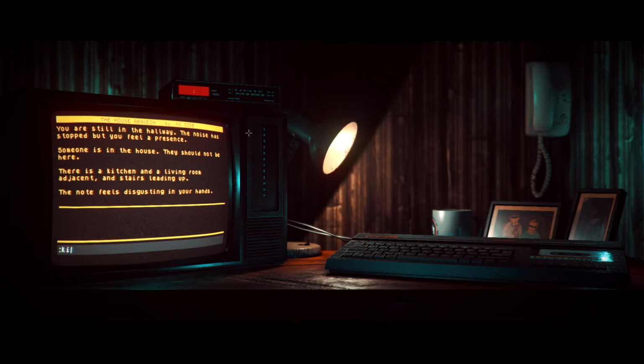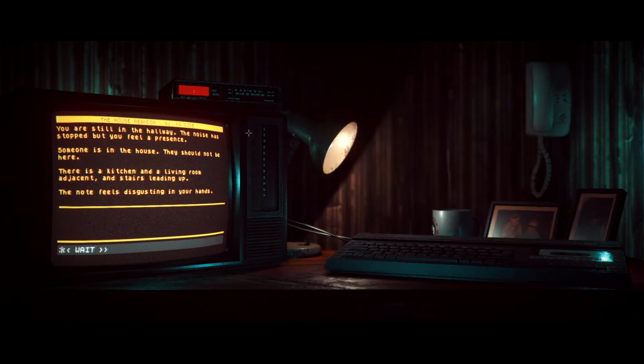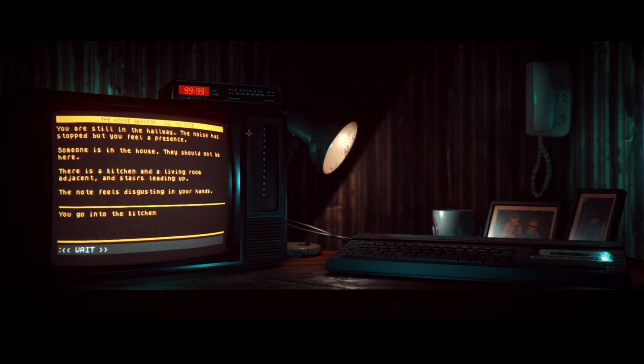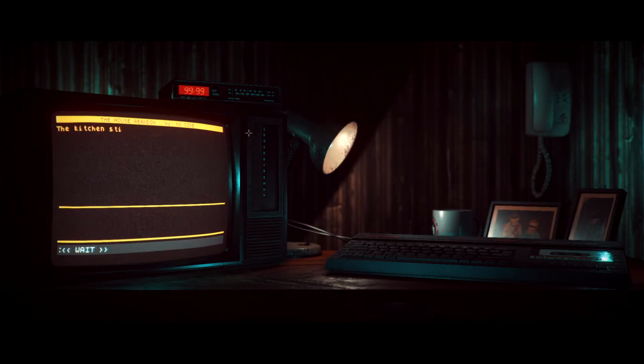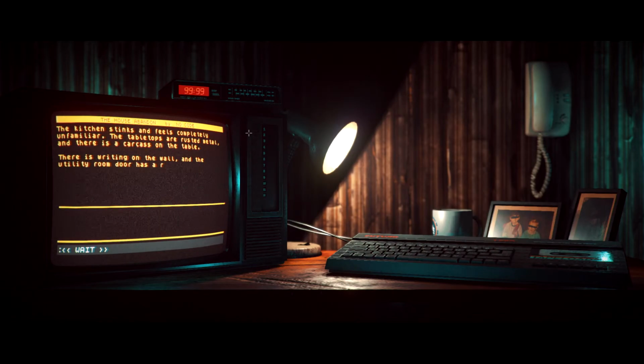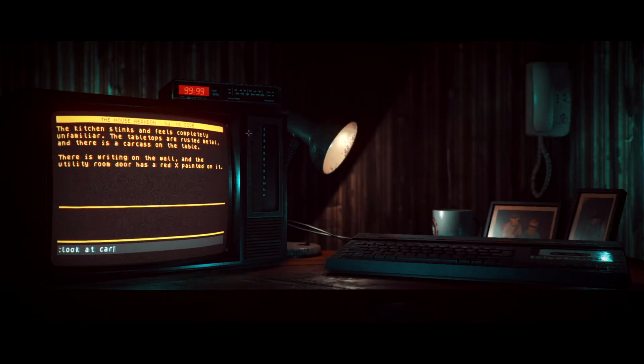Can we go to the kitchen? Into the kitchen. The kitchen stinks and feels completely unfamiliar. The tabletops are rusted metal. There is a carcass on the table. Look at carcass. You look closer, but can't tell what it was.